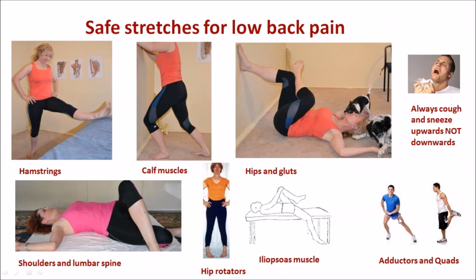This is a stretch for the adductor, and the reason you can do these two stretches is that we've got a straight back. Now with all of these muscle stretches, you can hold them for up to 2 or 3 minutes if you can. Certainly if they're causing pain, you need to have someone help you out.